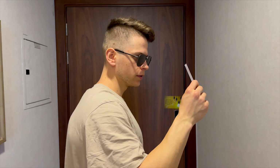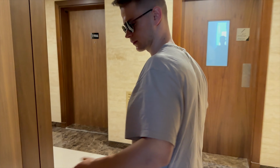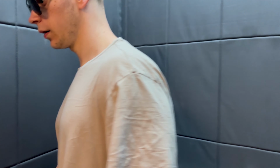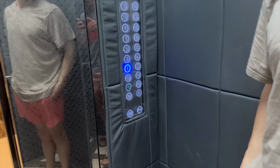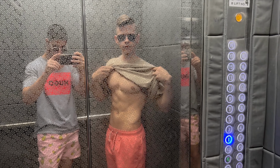This is all you need, empty buckets, all you need in this hotel. Thank you, bro. And the pool is on the first floor, I believe. The elevator aesthetics.